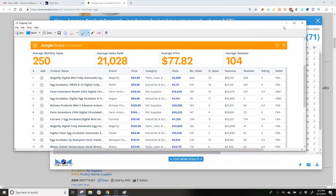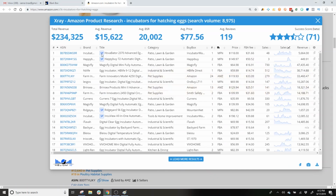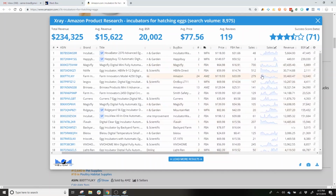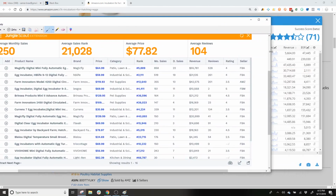All right, so Jungle Scout, Helium 10. You can see how Jungle Scout is better to look at, easier on the eyes, right? Here it's like, okay, what am I looking at? Again, I'm sure I can get used to it, but I don't want to scroll. Anyways, in case you get used to it, let's compare the numbers, because that's what really matters.